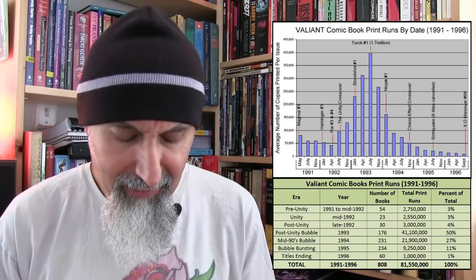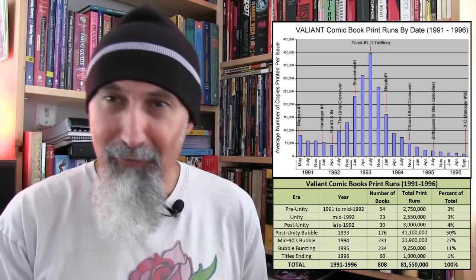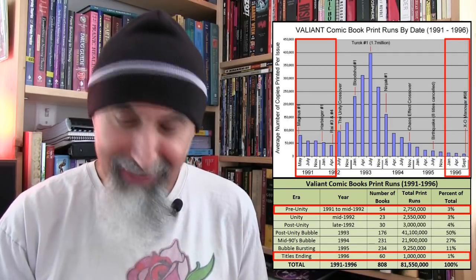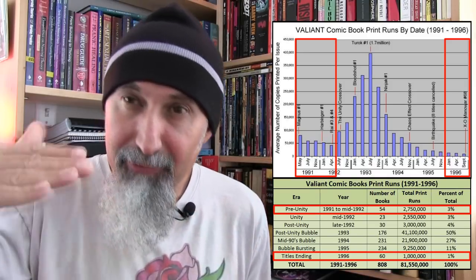And then what we have is the mid-1990s bubble, the bubble bursting, and the ending of the first go of Valiant Comics, right? For this comic book haul, what we're about to do, a huge percentage of these comic books are from the pre-Unity Valiant Comics. And there's a bunch of comics in the tail end from 1995, 1996. I believe it's mainly 1996, right? So the majority of the comic books in this haul are from the early period, pre-Unity Valiant Comics, and from the later years, from 1996 Valiant Comics, where the print runs really went down, right?